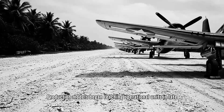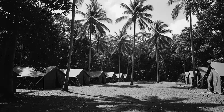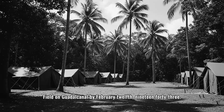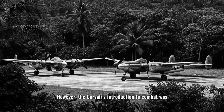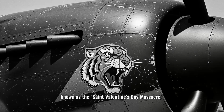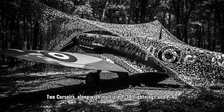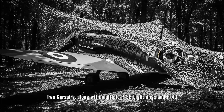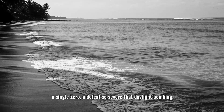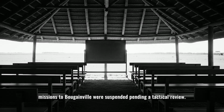Production models began reaching operational units in late 1942, with Marine Fighter Squadron 124 (VMF-124) deploying the first combat-ready aircraft to Henderson Field on Guadalcanal by February 12, 1943. However, the Corsair's introduction to combat was disastrous. During the engagement on February 14th, known as the St. Valentine's Day Massacre, American forces suffered a 9-to-1 loss ratio. 2 Corsairs, along with multiple P-38 Lightnings and P-40 Warhawks, were downed, while the Japanese lost only a single Zero, a defeat so severe that daylight bombing missions to Bougainville were suspended, pending a tactical review.